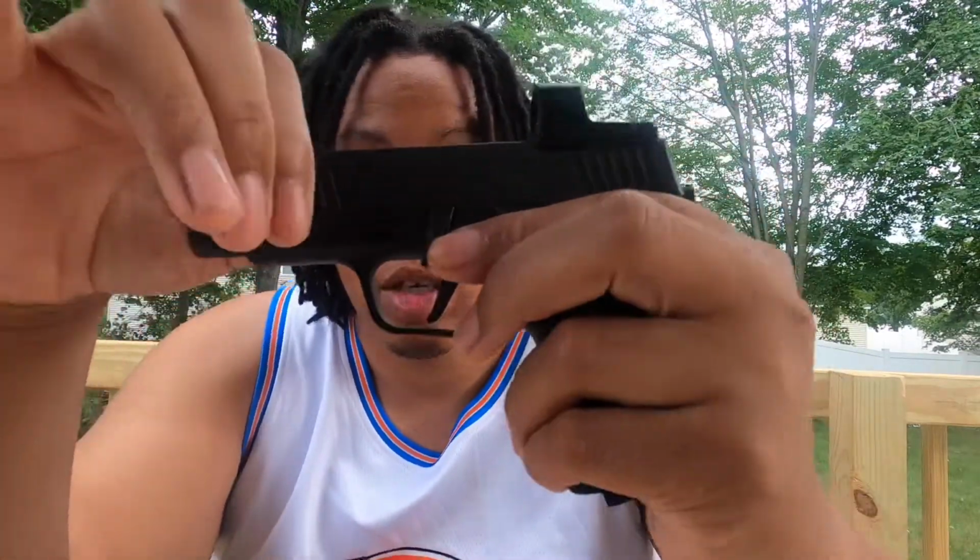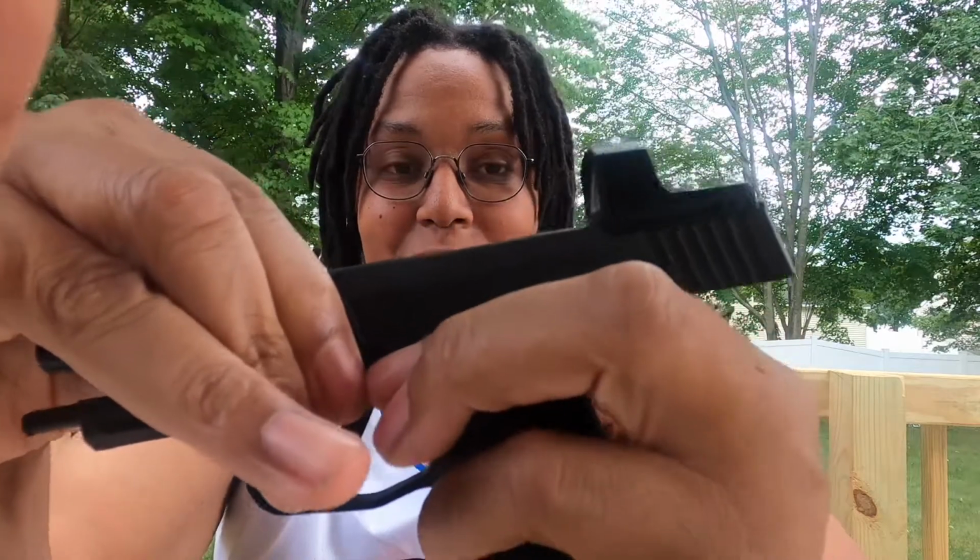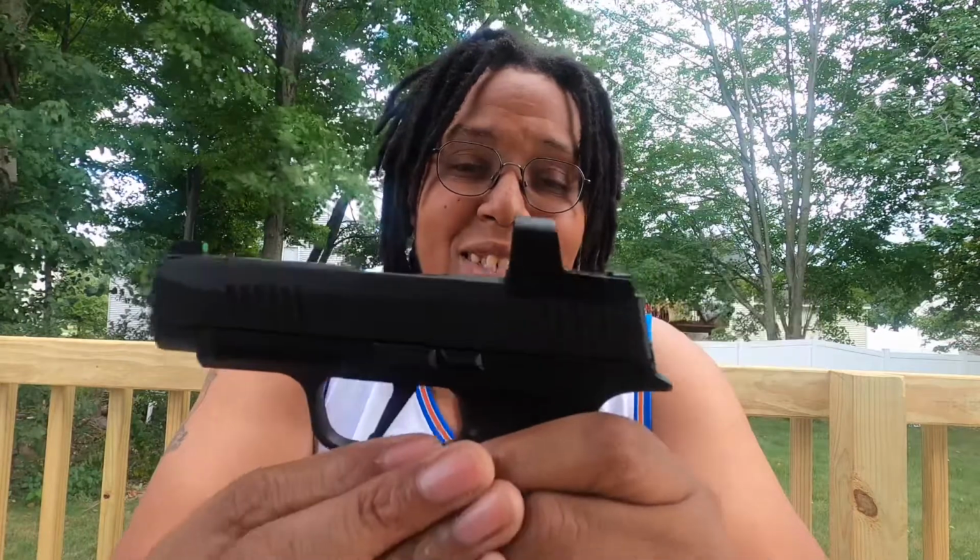So, for the hell of it, I just decide, let me try one more time to slide this back on. So I make sure the lever's forward, and in the midst of that, I accidentally bumped the slide lock up. When I bumped the slide lock up, all of a sudden, the slide went back into position. Then, I said, huh? Flip that up. Now we're good. Mind blown.